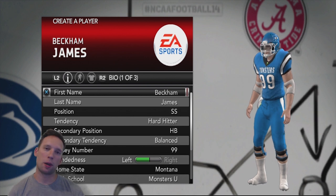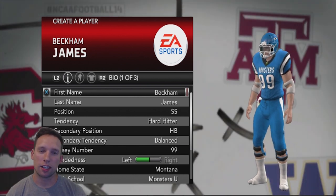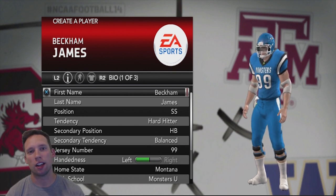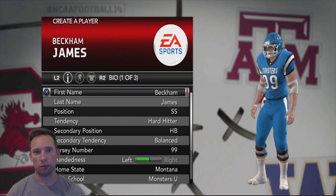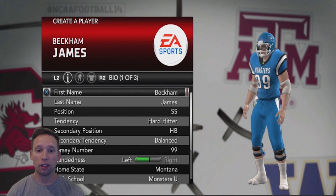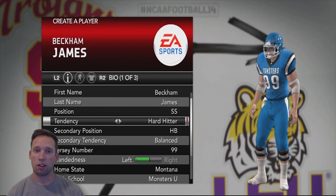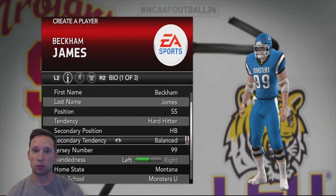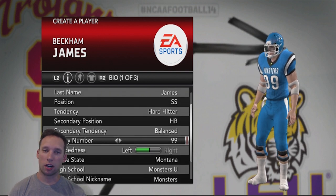Now, a little backstory about Beckham James. Beckham James grew up in New Zealand, and he is a foreign exchange student wanting to learn how to play football. He grew up his entire life playing rugby and soccer, so he has all the physical abilities to play football. He has no mental aptitude to how to play, though. So looking at his position, he is going to be a strong safety, hard hitter from his rugby background, but he's also going to be a halfback balanced with power and speed because of his soccer background. His jersey is number 99.